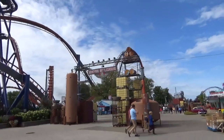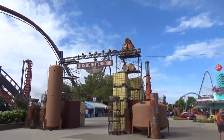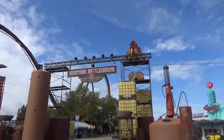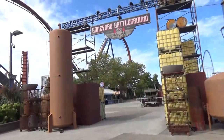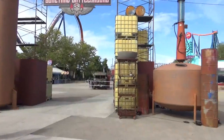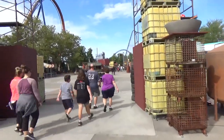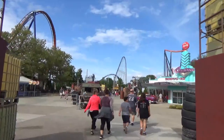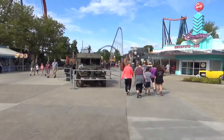Next up on the list, it's the Boneyard Battleground here at Cedar Point, which, boy, props to Cedar Point for that logo. That logo is absolutely awesome. Can we say Mad Max? That's basically almost what it's off of. This is actually very cool. This is one of their stage shows that they're doing, but it's also one of their scare grounds or scare zones. Now, obviously, they won't have anything going during the daytime.